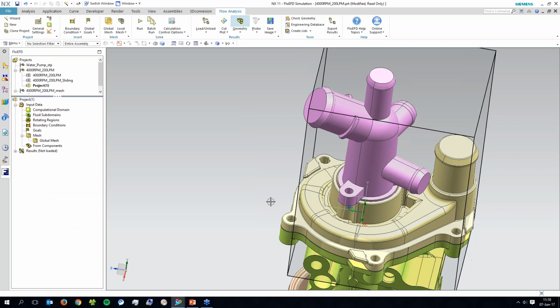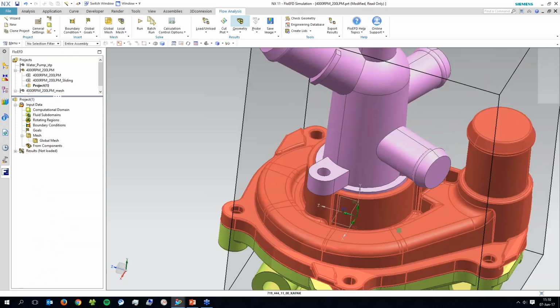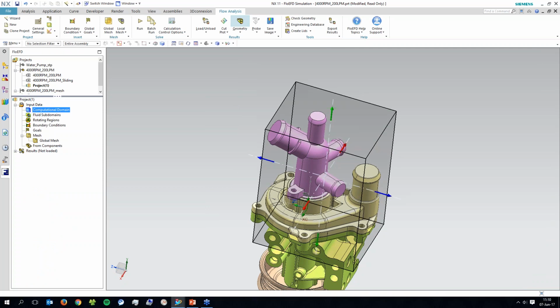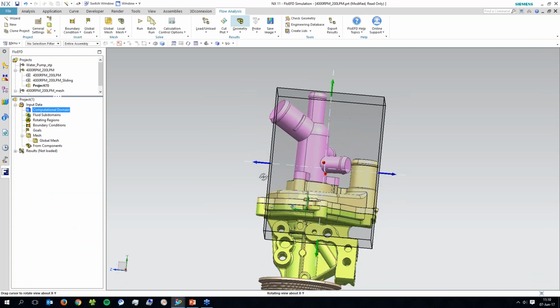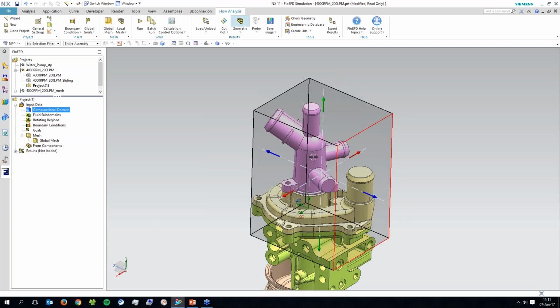And as you can see now, we've actually been presented with a black box around our geometry, and this is what we call our computational domain. As this has been defined as an internal analysis, we know where the flow is coming from and going to, because it's internal. The software has automatically picked out that fluid region for us, and that's a very, very useful feature for actually determining where the flow volume is going to be.